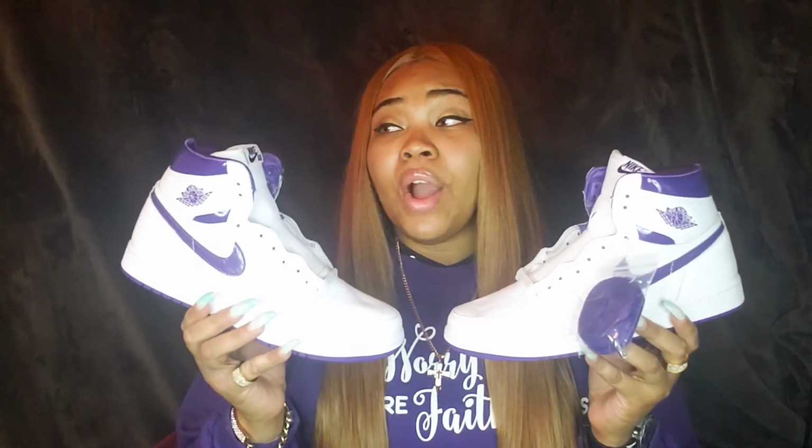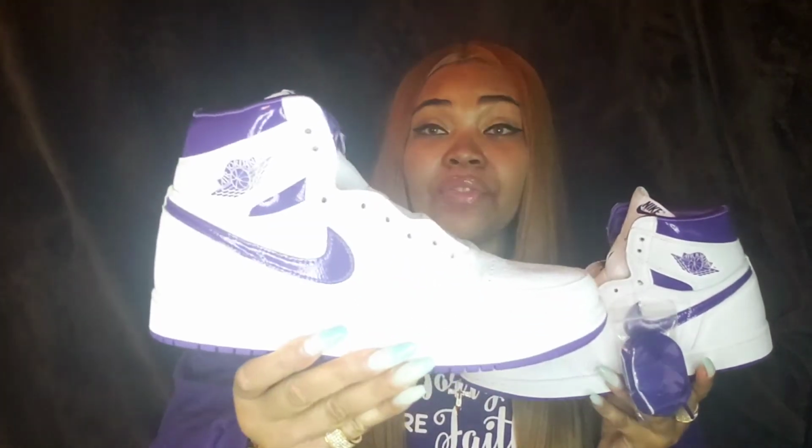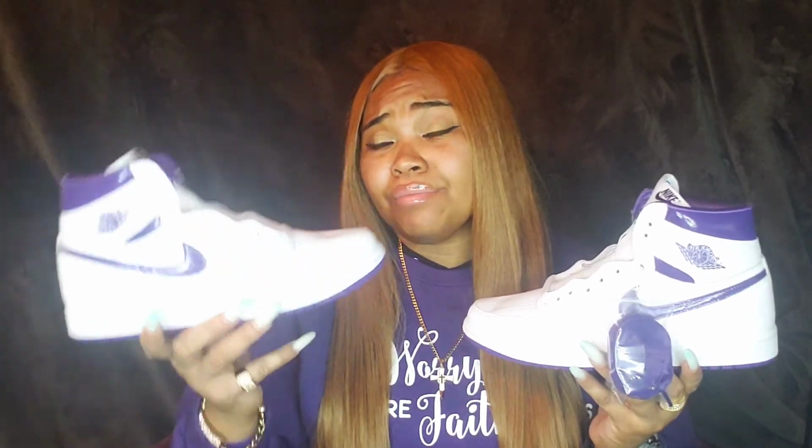So overall, guys, this is a cop in my opinion. I think it's going to be a great summer shoe. That white and purple looks so nice together. And it'll definitely be a shoe that will stand out due to the fact that the color purple has a nice metallic finish, that nice glossy finish. Just really sets this sneaker apart from other Air Jordan 1s that are like white and another color, in my opinion. But yeah, that pretty much wraps up this sneaker review.